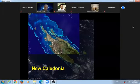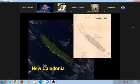Okay, that's a very interesting image here. This is a figure that was published in 1842 by Charles Darwin. And you can see already at this time, in the early 1800s, that the British Navy had already mapped these reefs very beautifully, not because they were interested in the reefs themselves, only because they were a major hazard for navigation.